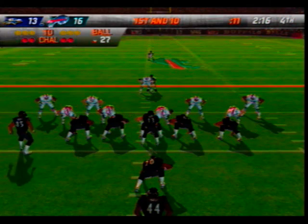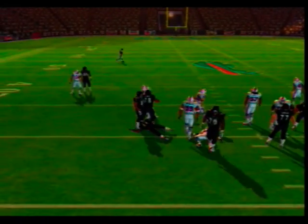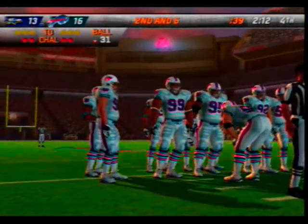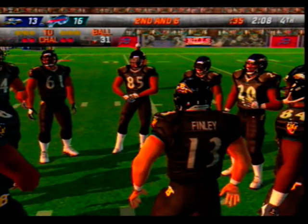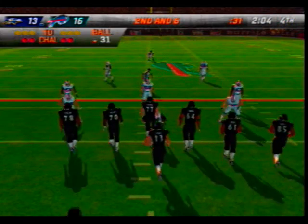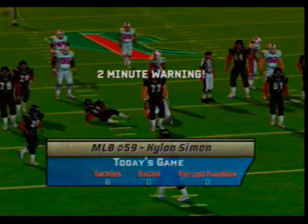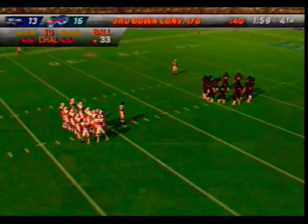Buffalo using 3 linebackers. Give it to the halfback. Number 48 is there on the stop at the 31-yard line. Baker rumbles forward for a gain of four. Two-minute warning coming up. Ball on the 31-yard line. Buffalo comes out in their nickel package. Simon comes up to make the play. At the 33, Baker takes it up the middle for a yard or two.